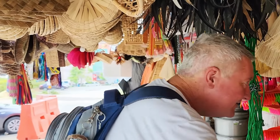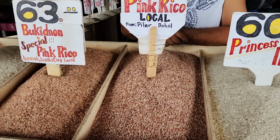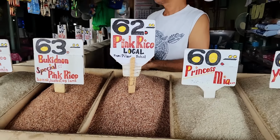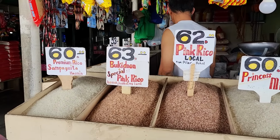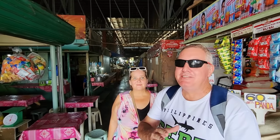This rice is actually from Bohol. We saw them drying it on the side of the road. Oh, wow. Awesome. Great. If you get the opportunity, no, make the opportunity to come and eat your way around the market. It is absolutely epic.